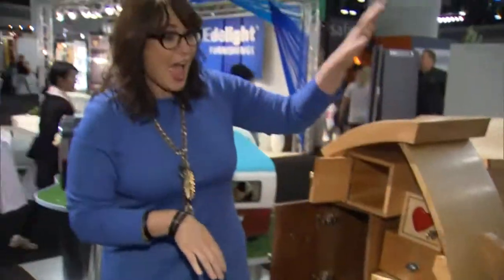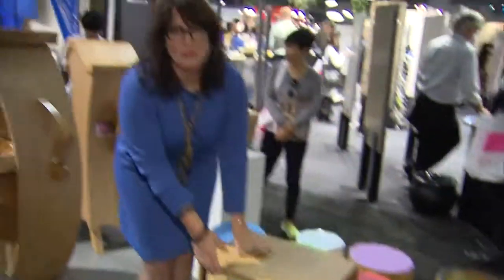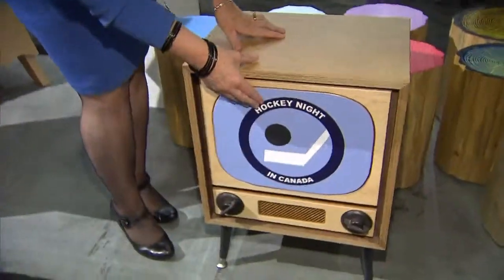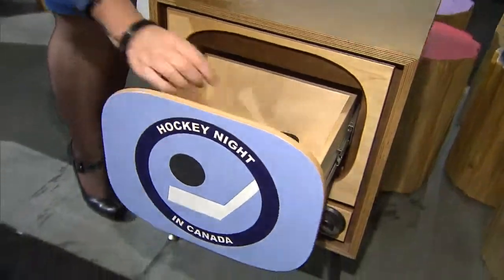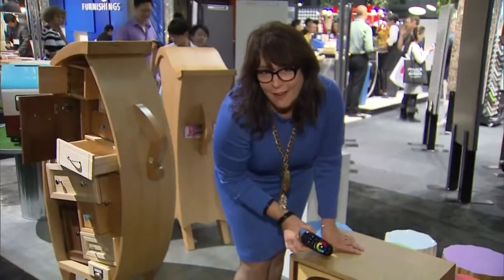Lots of fun, as are these stools. They have a tree formation on the top, a colorful light beneath, and this is something that will not be hard to convince your husband to buy. Hockey night in Canada, of course, the remote's inside. That is great.